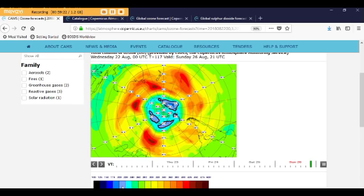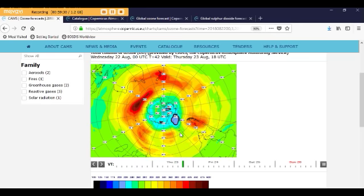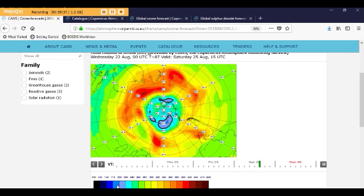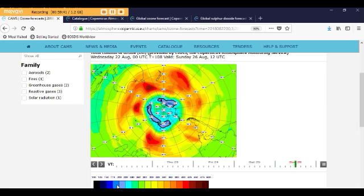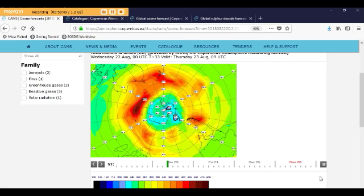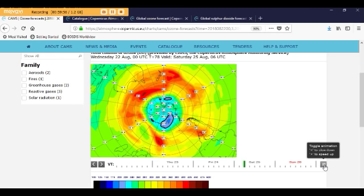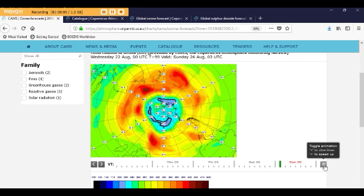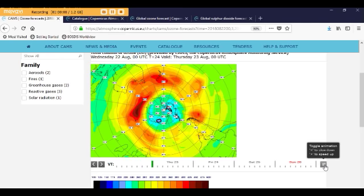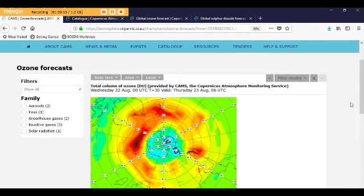But we can see that this purple area, the 200 Dobson units, has grown. And during our period here, it fills up most of the Antarctic with a little bit of the 175 of the lower. Here's 175 up there where it was. Now they are in the middle of winter, so it's going to be low in the winter time, and then it comes back in the summer when they start getting sunshine. I looked on the NASA website, and the lowest they registered it ever was 92 Dobson units. That was in the middle of the winter, 92.